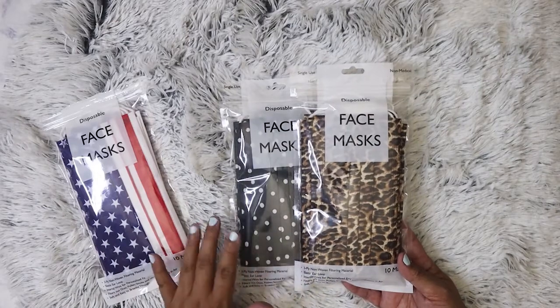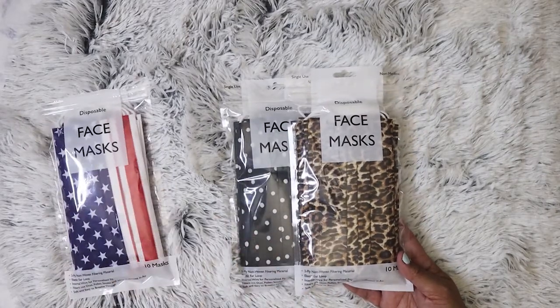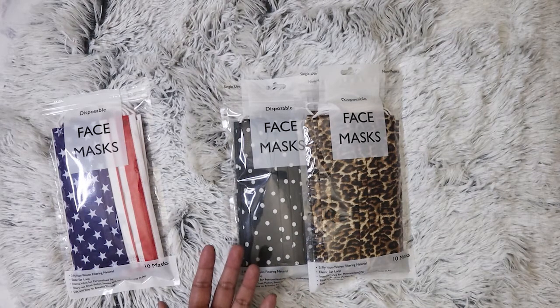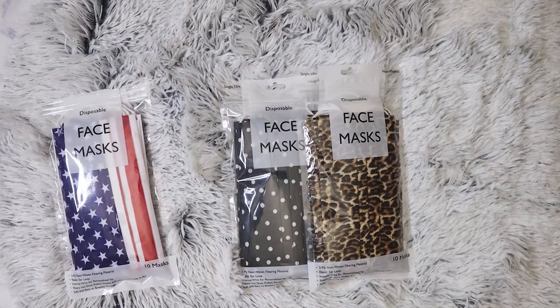So I keep two extra cloth ones at work, and I always try to remember to put a mask in my purse, actually two masks, because I have one for work and one for when I'm out and about. The ones that I use for out and about are the ones that wick away the moisture, because I have very oily skin, and it's very hot and humid here in the South, so I need something that's going to keep my face cool.